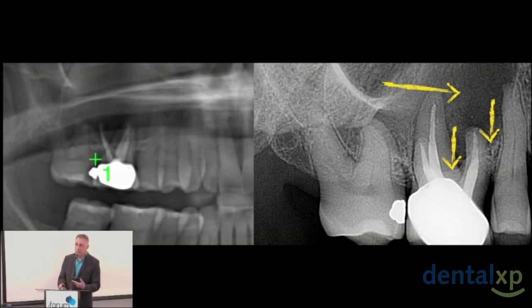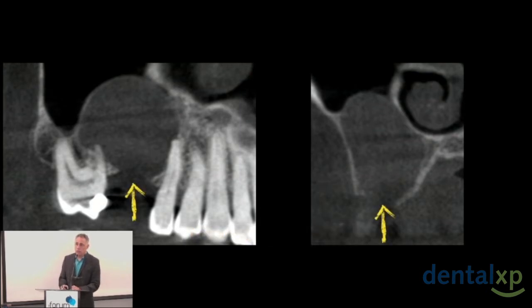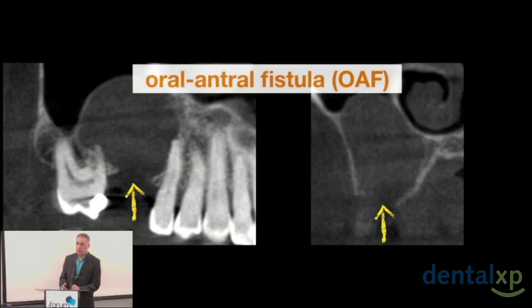So the patient subsequently had the tooth extracted, and about a month post-extraction, she presented with infection and pain, and that is the time that I first saw her. Right away we took a CT scan, and we can see what has occurred. She developed an opening, an oral antral fistula, with a large area of sinus obliteration. There was infection, some purulence coming from the site, and that's how she presented to us.